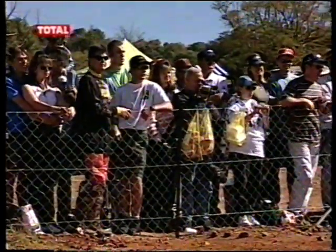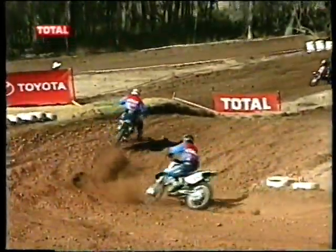In third position, we've got number 102. You can see Piet Pienaar on the Honda. And then number 122 is Brett Gray, the man leading the championship. He's right into them. Just hordes of these riders all around the circuit. Right, there it is. That's the first and second.